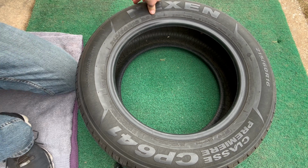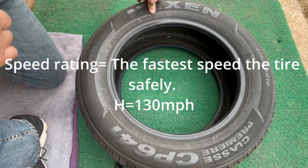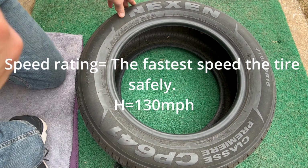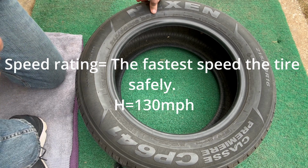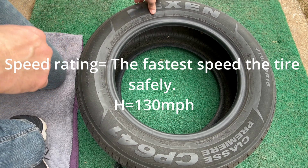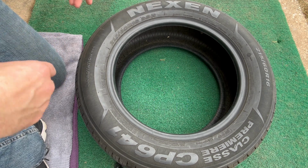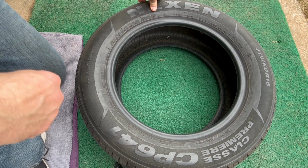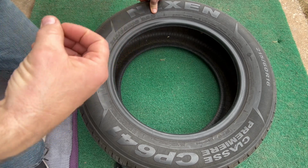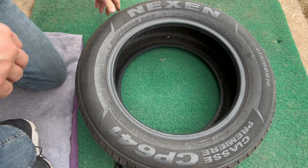And the next thing I want to talk about is this H. And this H is the speed rating. And the speed rating is the fastest speed the tire can handle before it may no longer perform as it's designed, right? And the H rating is actually 130 miles an hour. So at 130 miles an hour, this manufacturer says, okay, this tire is good up to 130 miles an hour. But once they hit that 130 miles an hour, this tire may not perform as they intended it to perform. It may fly apart, it may start overheating, whatever. It just may not perform as it was intended.